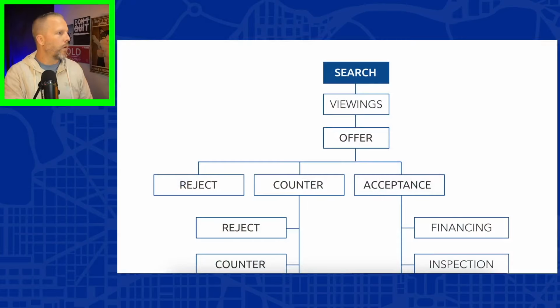So without any further ado, let's help you understand a little bit more about the process of offering on a property. Starting off, obviously, with the search, you've got to start looking for a home. So let's talk about searching for a property.